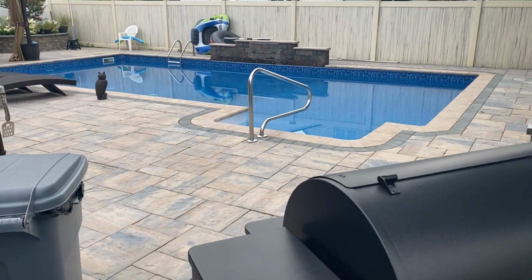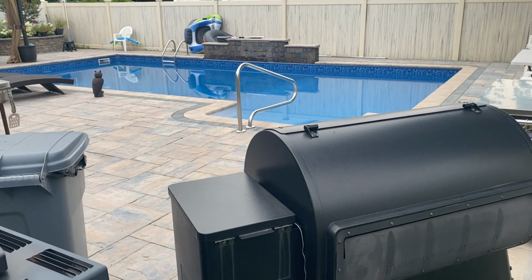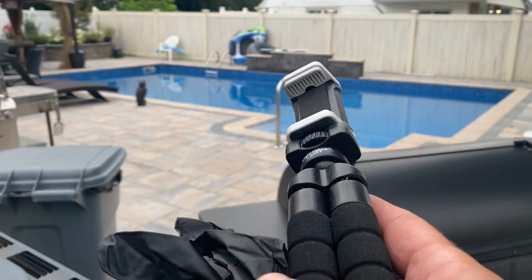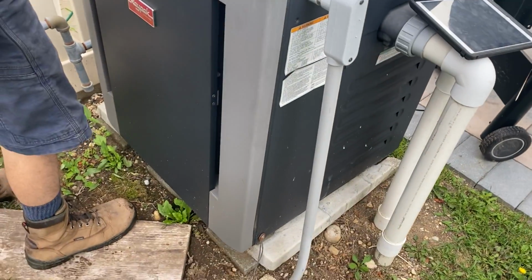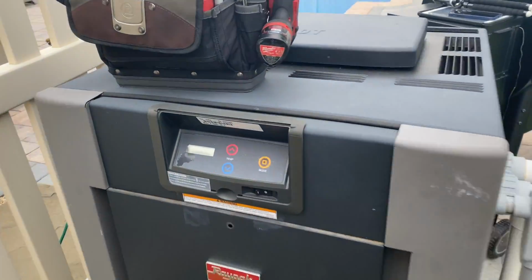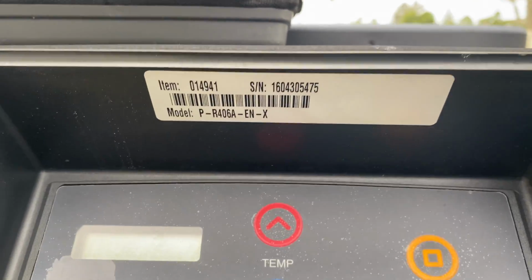Nice, beautiful pool. Look at that. Beautiful. Very, very nice. It's got a sheer descent wall right there. Good stuff. All right. Let's see what's going on with this bad boy. So before we turn on the power, let's take a peek inside. Let's see what we got.